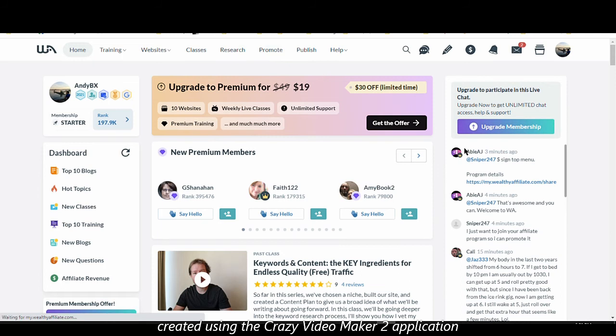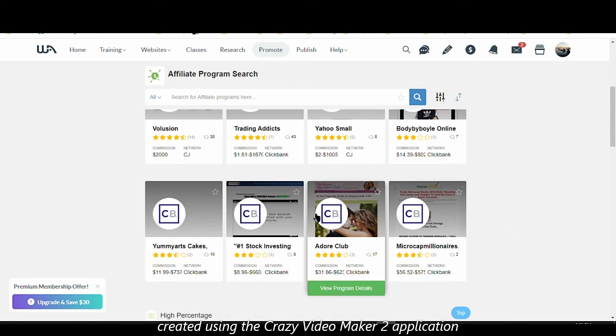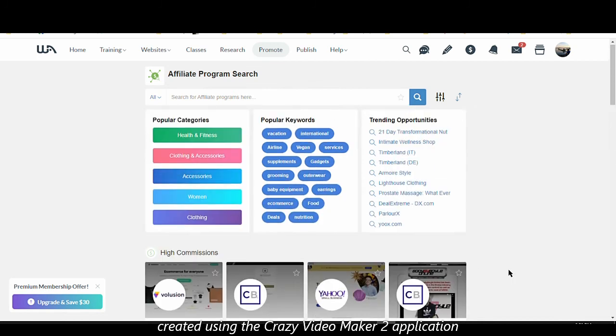You can also join a lot of affiliate programs if you already have a niche or a website indexed on Google that gets organic traffic. You can choose an affiliate platform here based on your niche, and you can see what products or services they offer, and you can start promoting them. So here on Wealthy Affiliate you can find everything. Even if you have nothing at all but you have some savings apart, you can invest it here.